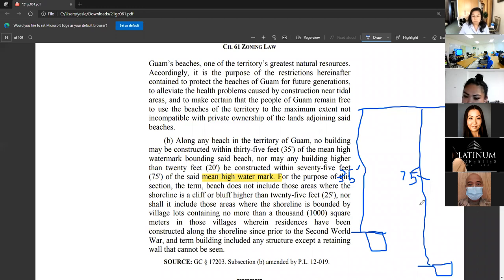But if you drive around Guam, there are a lot of buildings violating this requirement. A very significant case would be Inn on the Bay. Have you been to the Inn on the Bay? Do you know where it is? Inn on the Bay, Agat, right? If you've been there, you feel it's very interesting. The water can already touch the building, the balcony, if you have been there.